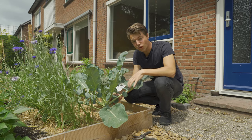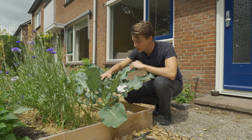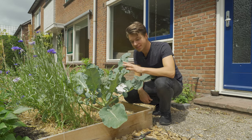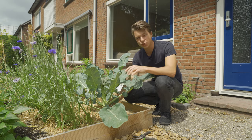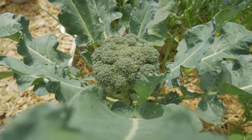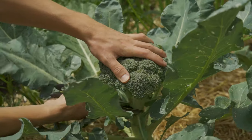Now this broccoli has been grown for quite some time now, actually a little bit too long, but it is 100% ready and we are about to cut it off. Now, one thing that I want to say before we do that is that it is actually really good to cut it off and leave the rest in there because side shoots will follow and there will be more harvest from the broccoli. All right, let's cut it off.